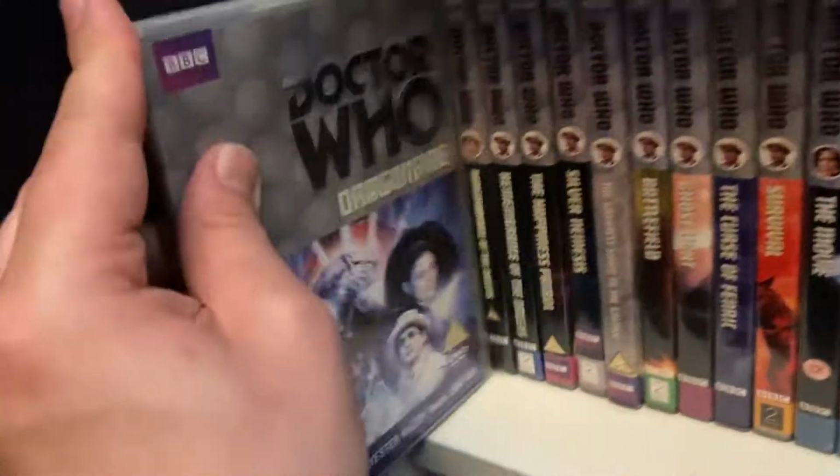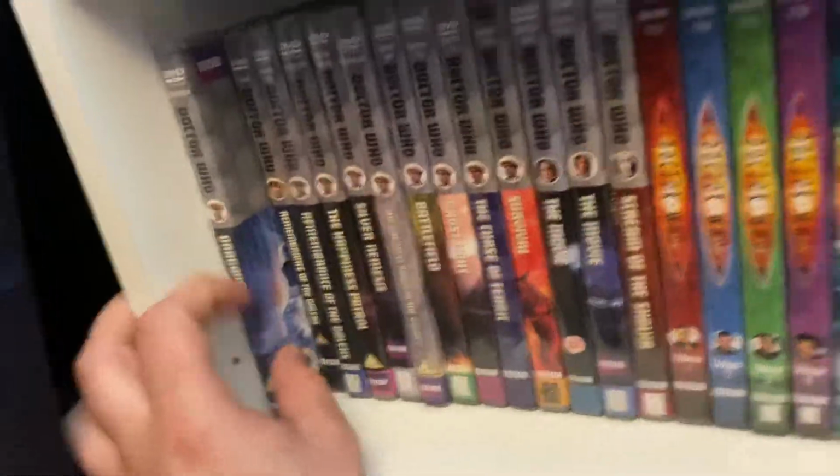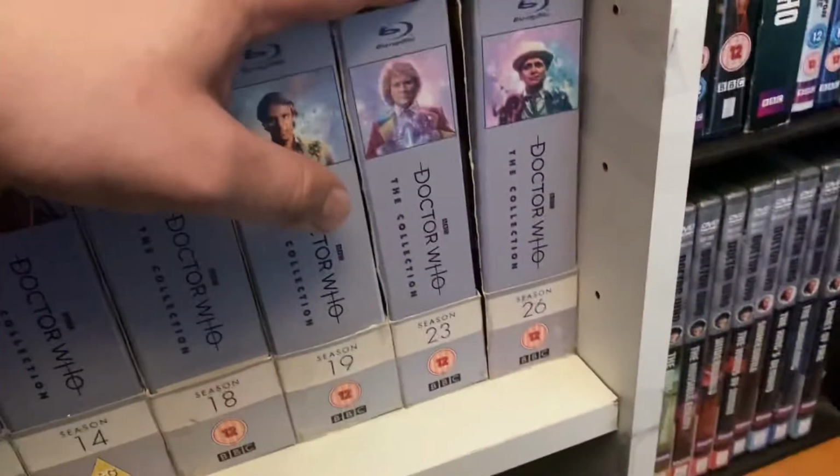So coming down to the next shelf, I have Dragonfire. Absolutely love Dragonfire, my favourite story for season 24. So Time and the Rani, Paradise Towers, Delta and the Bannermen, and Dragonfire are coming out later on this year in the Blu-ray collection range as season 24. So I'm quite looking forward to them.